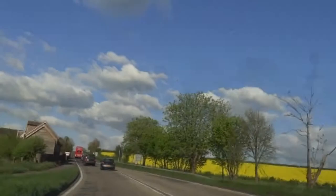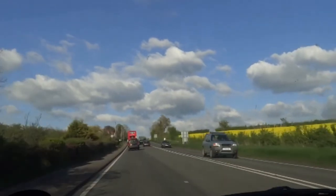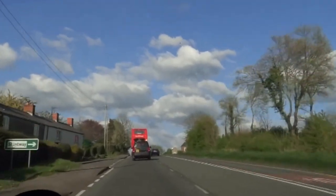If you wish to pass a slow moving vehicle, be prepared now, because this is a two-lane stretch up the hill where, if you've got a good car, you can get past something. But be wary, because at the top it goes straight back into a single lane again.